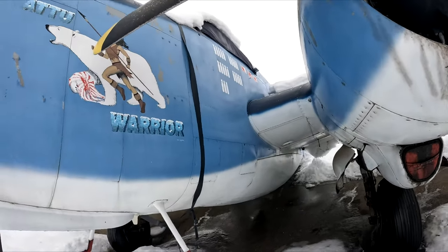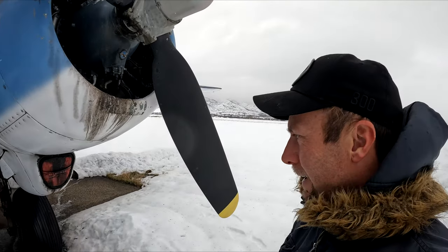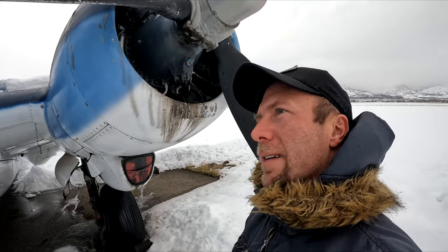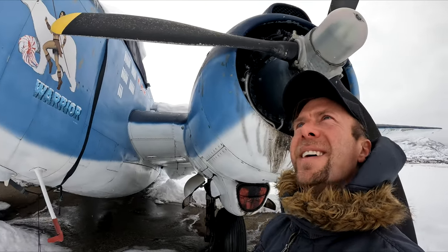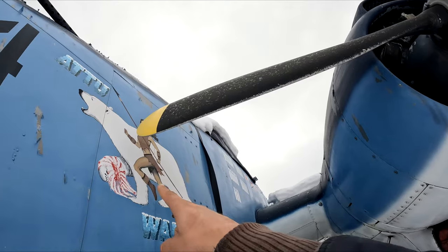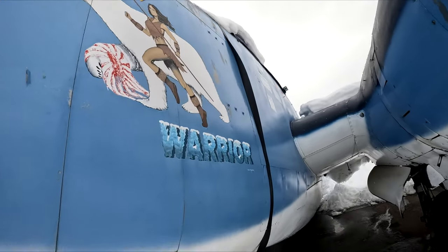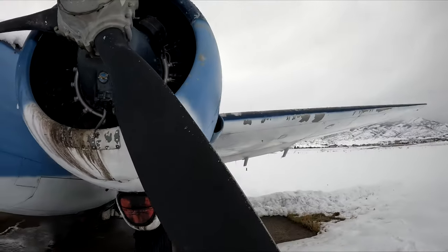Wish I could climb up in the cockpit, but this is not my airplane. And I put myself in their shoes. I would not want to find somebody climbing up inside a plane that I do not own. It's pretty neat to see this though, sitting right here. I mean, it's kind of ironic. This guy's running with a polar bear and it's snow covered, and this plane is covered in snow.